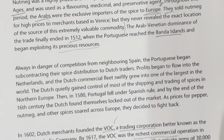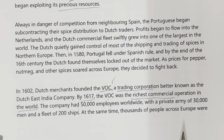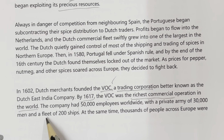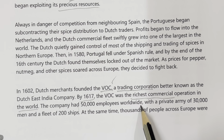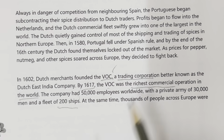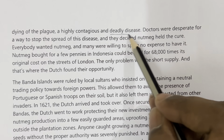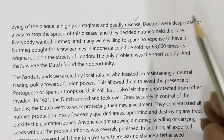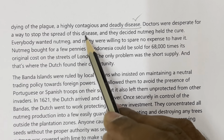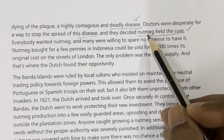Hence, in the fourth para, which we have read already, 17th century means 1602, something by the 17th century, right? So we'll read from here. The company had 50,000 employees worldwide, with a private army of 30,000 men and a fleet of 200 ships. At the same time, thousands of people across Europe were dying of the plague, a highly contagious and deadly disease. So this is the disease he's talking about. Doctors were desperate for a way to stop the spread of this disease, and they decided nutmeg held the cure. So the cure for this disease is in the nutmeg.